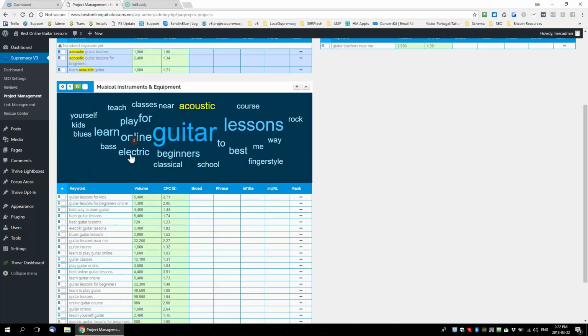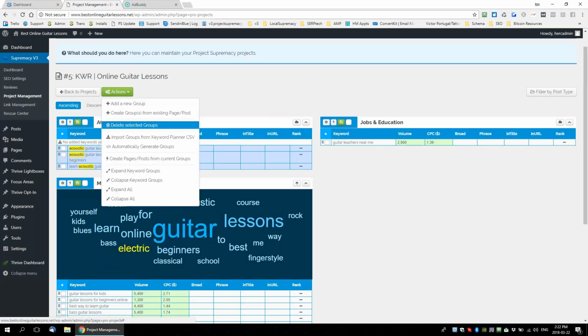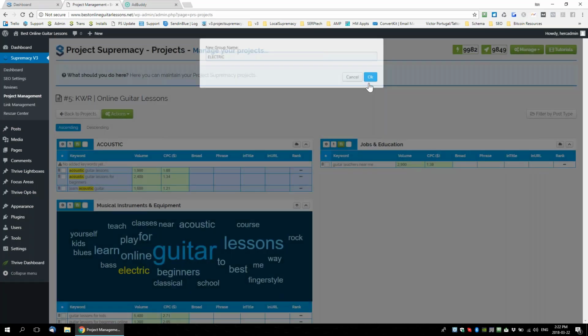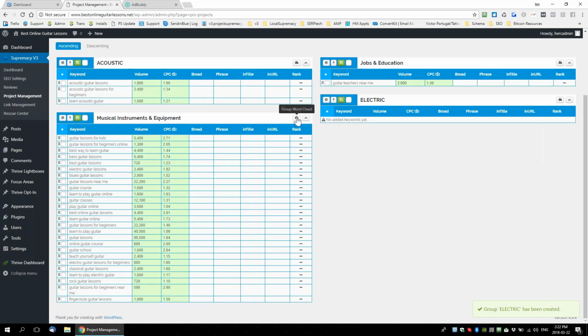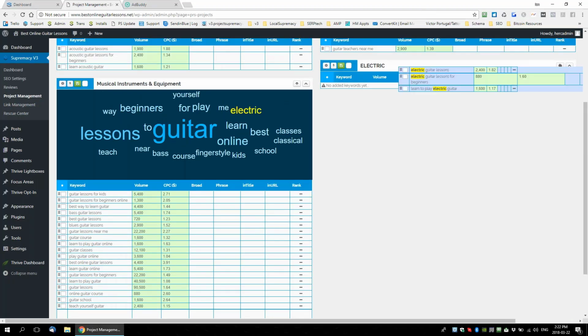Okay, we have electric guitar. So great, create a new group for electric. I'm only going to do a couple of these because the process is the same every time, and I just want to get it across quickly. So I'm going to add a new group and we're going to call it electric. Here comes our electric group. And then we're going to go back into our cloud and highlight our electric keywords, and then drag them up into our electric group, okay?